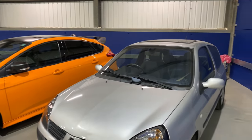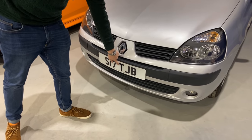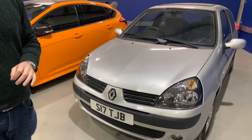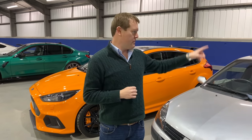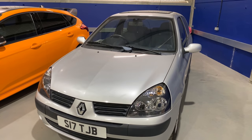You can surprise a lot of people, and it weighs nothing, it's tiny, right? And to make it fun, that is actually the plate that I had on my original. Pretty cool. Same colour, same spec, same everything, down to the auto lights and wipers and the sunroof. So, a sister car, you could say.